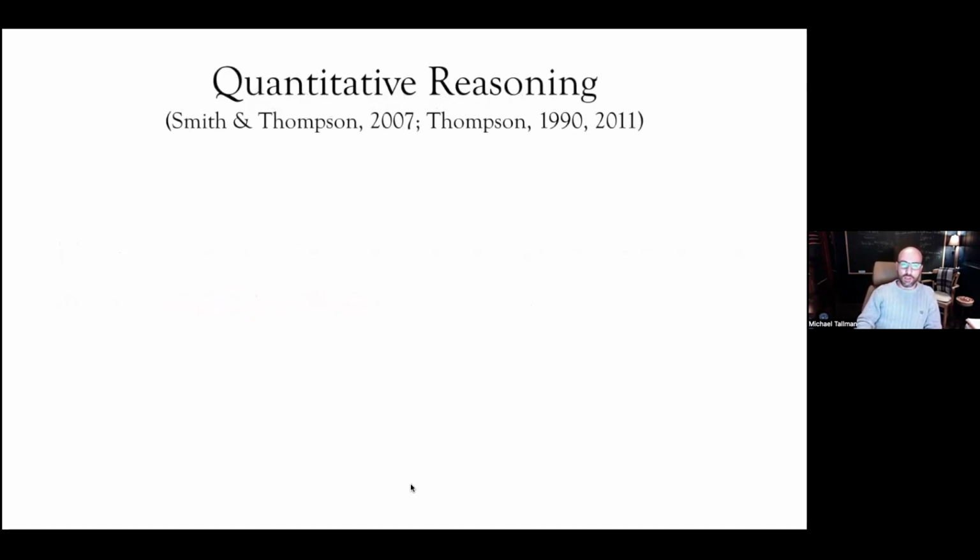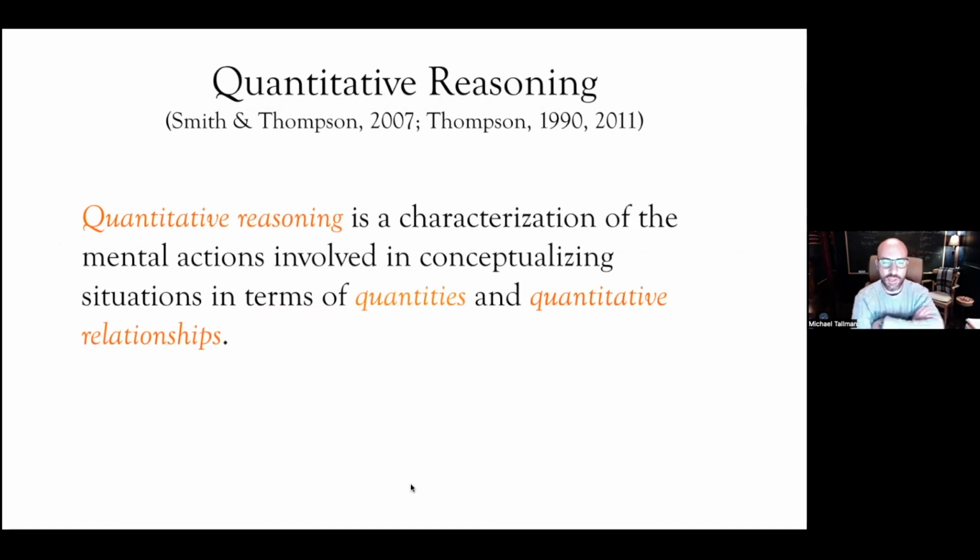Quantitative reasoning is an elaborate theoretical perspective within mathematics education that describes ways of thinking about measurable attributes and relationships between measurable attributes and their relation to mathematical representations, including function definitions, graphical representations, and operations on these objects. So quantitative reasoning is a characterization of the mental activity involved in conceptualizing situations in terms of quantities and quantitative relationships. And quantities, that's not synonymous with number. In this definition, a quantity is a measurable attribute of a real or conceptual object.